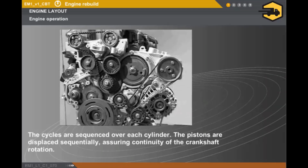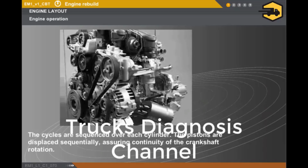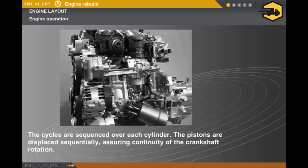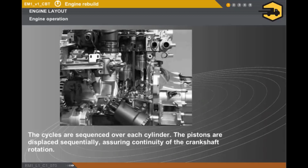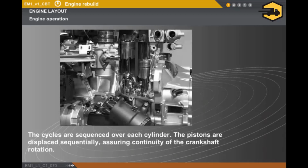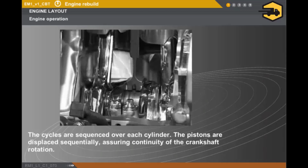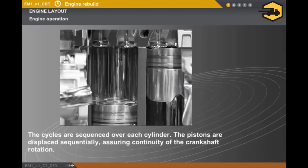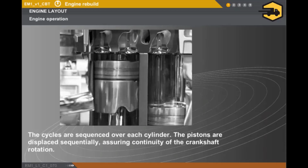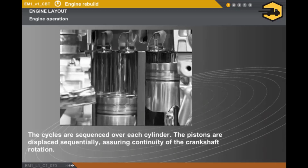In a 4-cylinder engine, the cycles of intake, induction, compression, combustion power stroke, and exhaust are sequenced over each cylinder. The timing synchronizes the movement of the camshafts and the crankshaft. The pistons are displaced sequentially, assuring continuity of the crankshaft rotation. The opening and closing of the valves is synchronized in relation to the movement of the pistons.